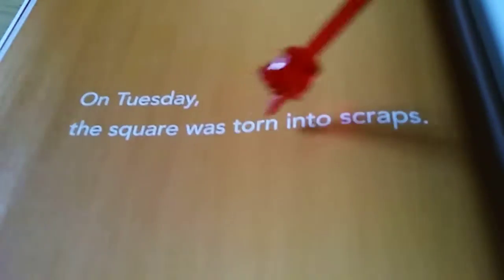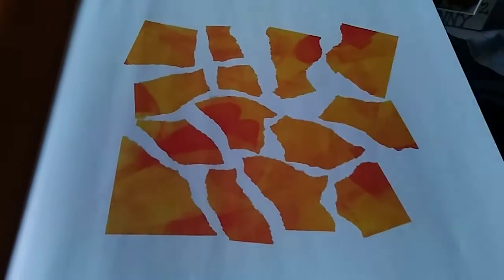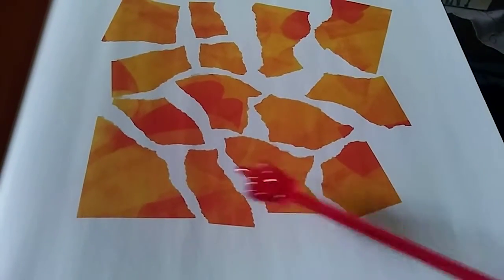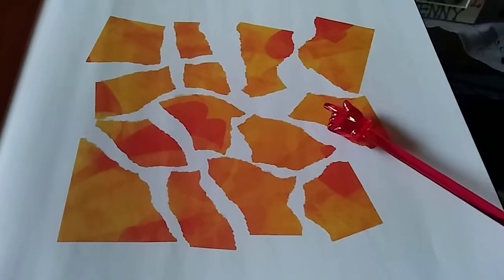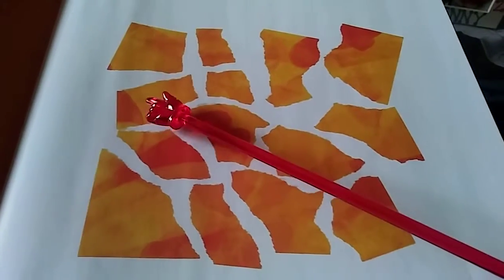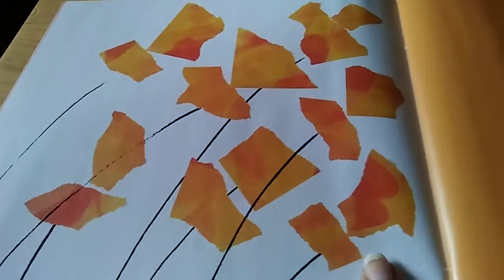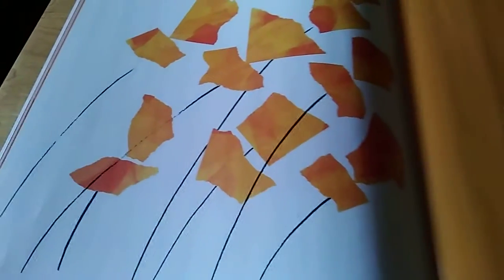On Tuesday, the square was torn into scraps. How many pieces of scraps do you think there is? Can we count together? 1, 2, 3, 4, 5, 6, 7, 8, 9, 10, 11, 12, 13, 14 pieces of scraps. So it made itself into a garden. A beautiful flower garden.